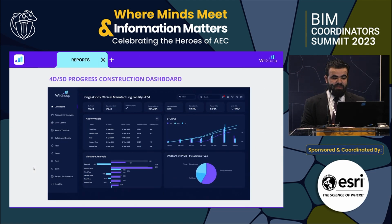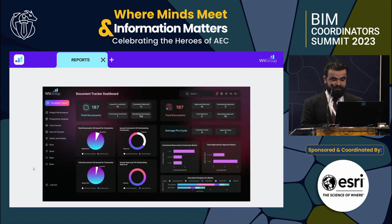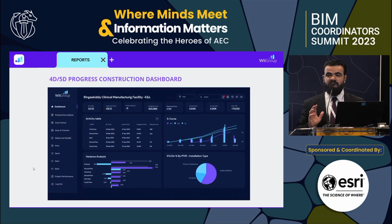So what we're trying to build here is one single source of truth. We're trying to build the integration between project management and data analytics that tells a story, and this story drives the stakeholders to take actions.